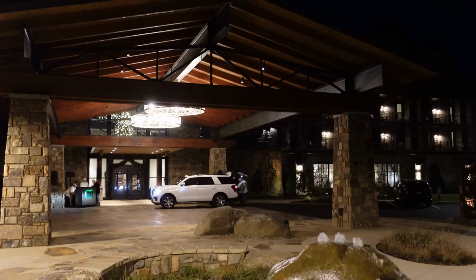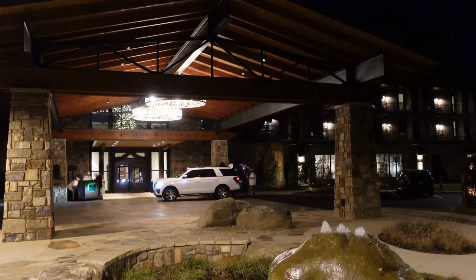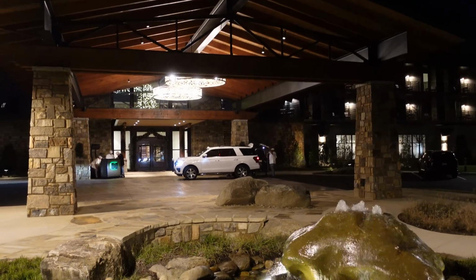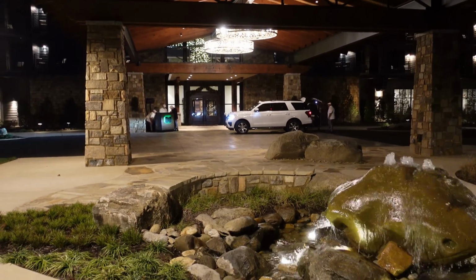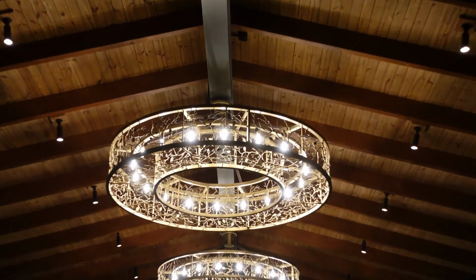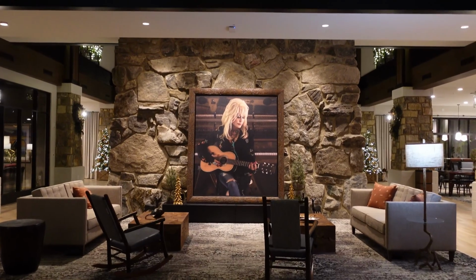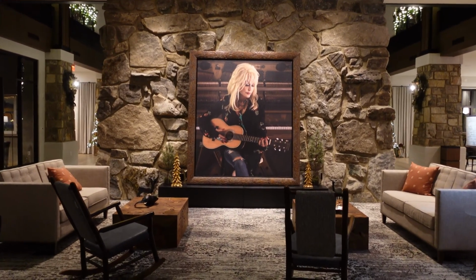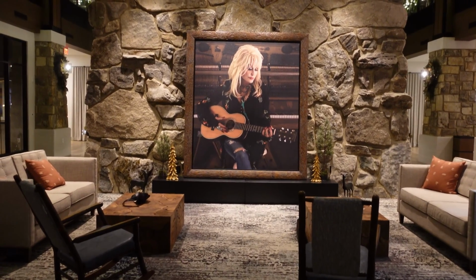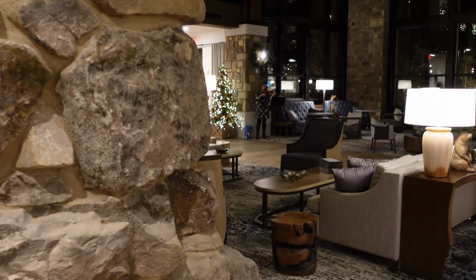Obviously the Heartsong Lodge being themed after the Smoky Mountains, it has a very rustic aesthetic, a lot of brown, dark tones. I do like this chandelier that greets you as you walk in. You can see it has branches in it and it's gold. We are greeted by a portrait of Dolly Parton. In order to get to the restaurant, we have to walk straight past this two-story fireplace.